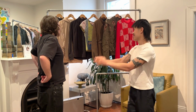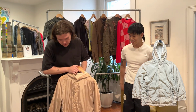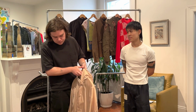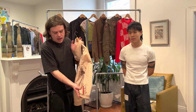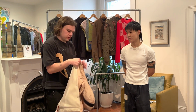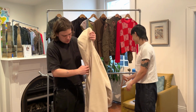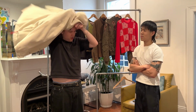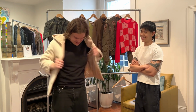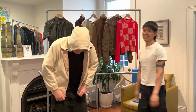Alright, first pick. We've got the 90s Prada. I call it the racing jacket because it has this corduroy stripe on the back with the X. Pretty standard windbreaker, red tab on the sleeve. But the best feature is definitely that it's fully reversible. So, depending on how crazy you're feeling or how cozy. Obviously a little bit small on me, but you can rock it both ways.